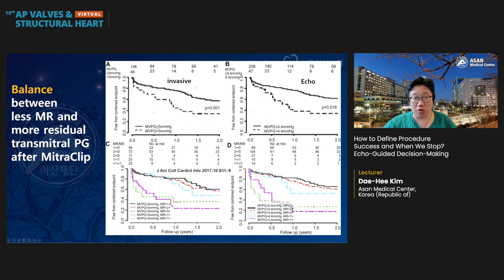They measured the pressure invasively or echocardiographically. The cutoff value is slightly different between the two methods. The invasively measured number was 5 millimeter mercury. The echocardiography measured number was 4.4 millimeter mercury. Patients with a higher pressure gradient, measured invasively or by echocardiography, showed poorer survival than patients with a low pressure gradient.